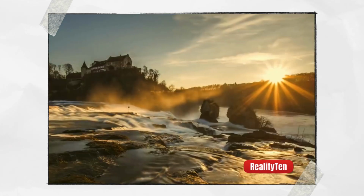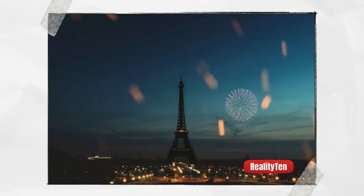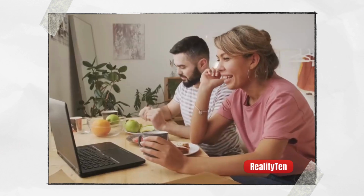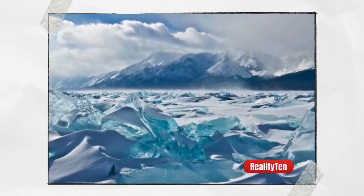Our planet is full of mysterious and beautiful places that often seem too amazing to be real. These places, with their unique features and breathtaking landscapes, captivate the imagination and spark curiosity. From trees that bleed red sap to lakes with vibrant colors, and from ancient ice caves to mountains that look like they belong in a fantasy movie, each location has its own story and charm.